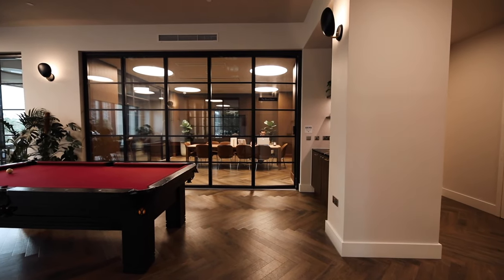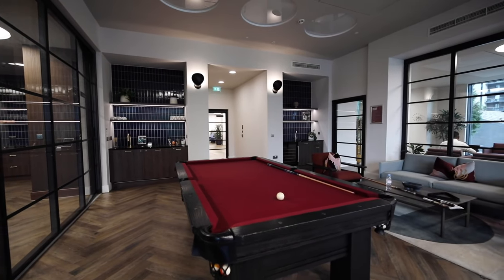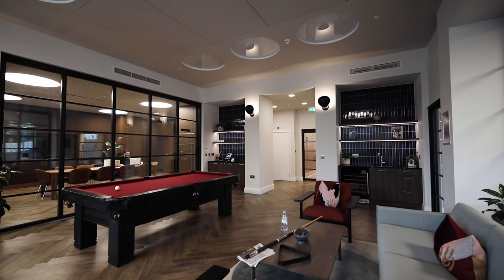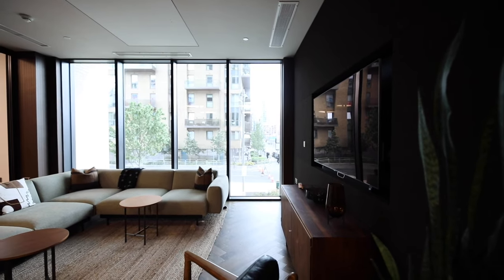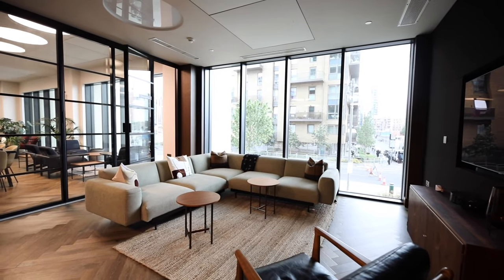The social spaces are an amazing place to hang out with friends or get to know your fellow residents. They host a ton of residence events, whether you're a foodie or perhaps you play a particular sport, there is something for everyone. There's a cinema room and a 24/7 concierge, which is fantastic, such a game changer for convenience.